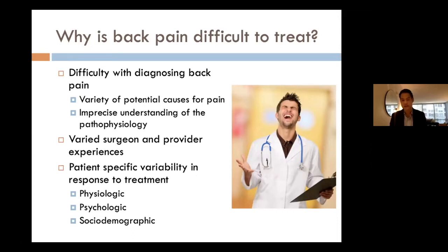First off, there is a multitude of potential causes of back pain that range anywhere from actual fractures and injuries to normal aging processes to stress and mental health issues. And so that's led to an imprecise understanding of the true pathophysiology behind back pain. There's also varied surgeon and provider experience, meaning that different clinicians will treat patients in different ways, and people will have different experiences with the same provider, and obviously with different providers. There's also a variability in how people respond to treatment. Already we know that physiologically people will respond differently to certain medications, procedures, therapies, etc. But then there are also different psychological and sociodemographic factors that make each case of back pain just a little bit unique and different from the last person you saw.